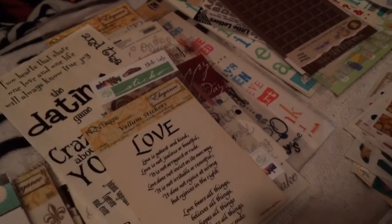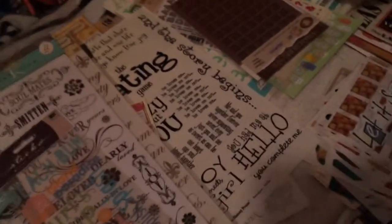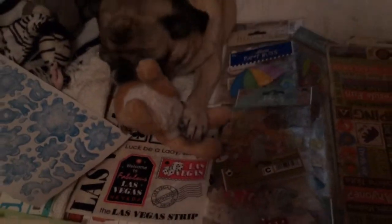There are word type stickers and stick-ons, and you guys have no idea. There is so much here, and there's the alphabet ones. She's on some of them right now. Sorry, like I said, the lighting in here is really bad. There's some of those beach ones, and some really cute baby ones, and fishing. I mean, you name it, it's pretty much here. A lot of Disney stuff, too, and lots and lots of stuff.